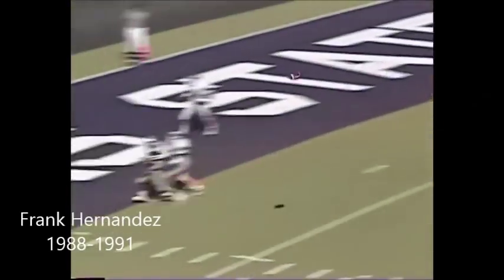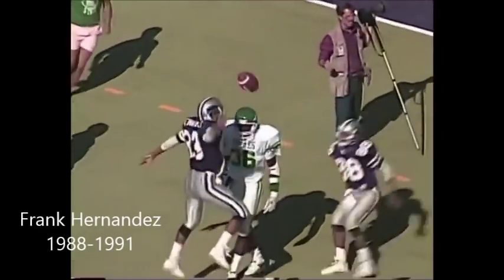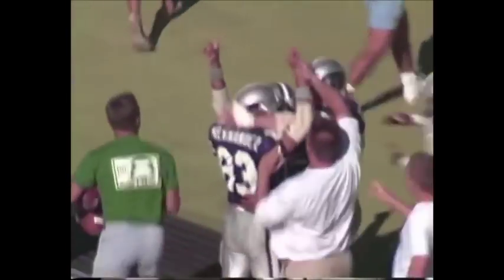Back to throw, North Texas rushing, near side pass to Hernandez! He got it! He got it! He got it! Touchdown! Touchdown! K-State! K-State wins! K-State wins! Touchdown on the final play of the game to Hernandez!